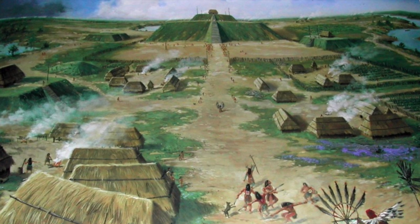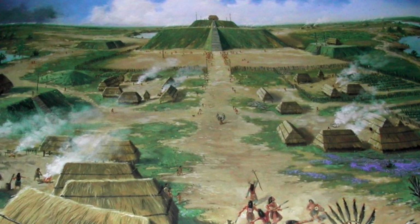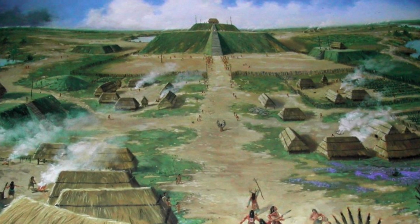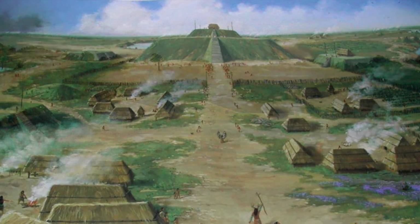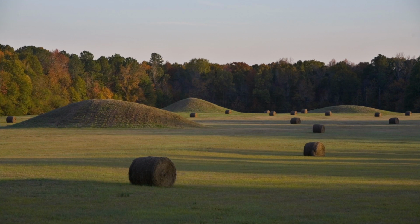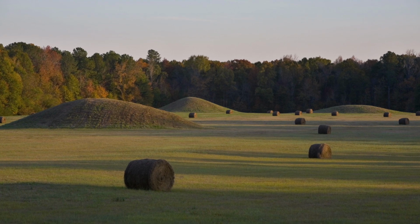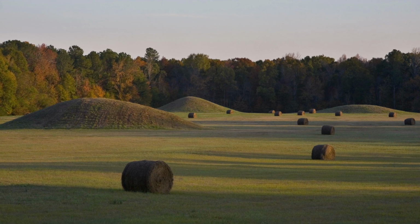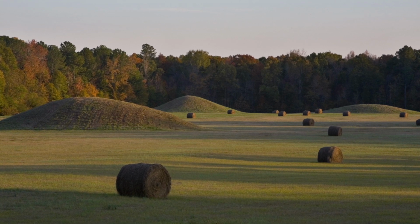As the effects of the glaciers lessened, Mississippi and the other lands down here would change. Societies and cultures would rise and fall, with settlements cropping up on the rivers. One of the best examples is Pharr Mounds, about 30 miles southwest of Iuka. This site was an active trading center dating back 2,000 years ago.